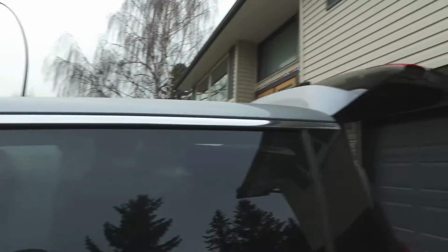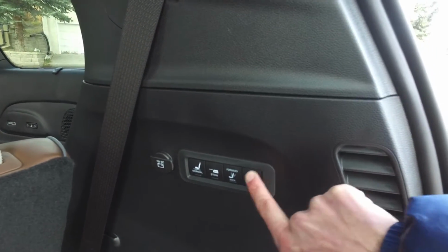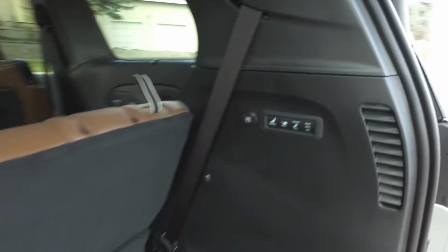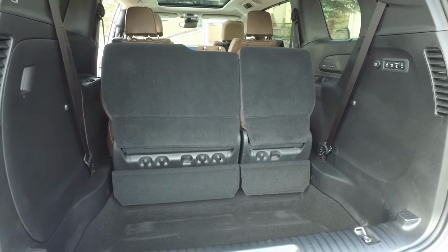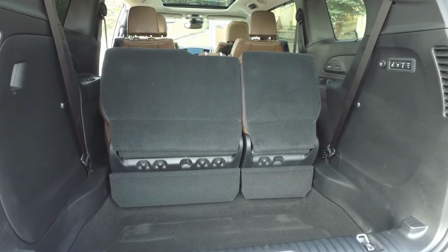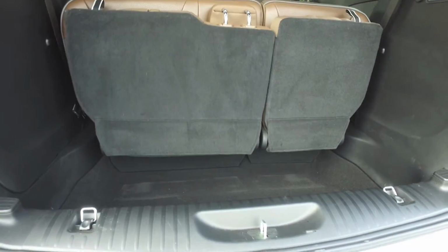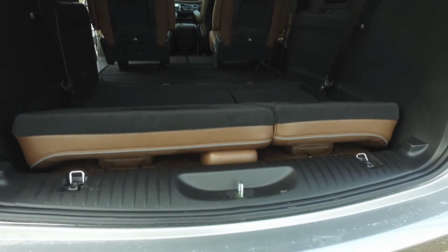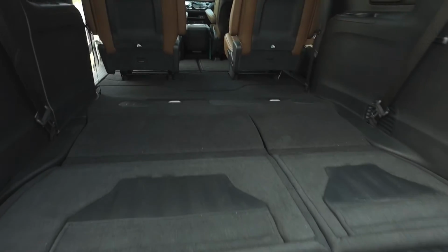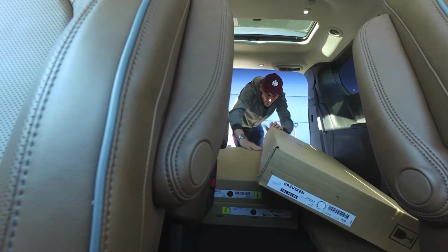Let's have a look here at the third row because there's a lot of space back here too. But it's not until you use this button right here and actually start to stow the seats. This is an option on the higher level trim of the Pacifica. The seats go down on their own, a little slower than I'd like, but still really slick. And once this seat goes down, you're going to realize just how much cargo space this thing has. Almost 2,500 liters behind the second row. And that's more than double what we have in the Subaru Outback that we tested a couple weeks ago, which already had a very reasonably sized trunk.